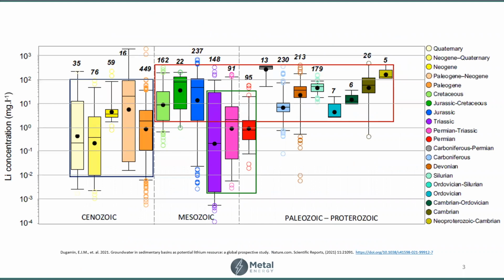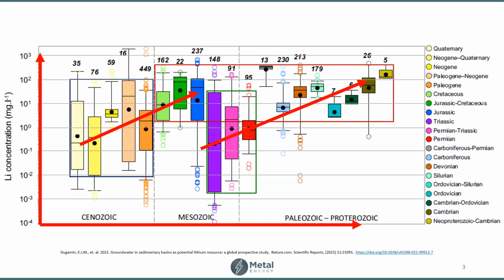The first three graphs I'm going to show you are from a very well documented paper in which the authors looked at 48 sedimentary basins worldwide. And in the end, the results really speak for themselves. This first image, geological timescales on the bottom, that's representing over 500 million years, lithium concentrations on the left-hand side. You get a general trend that as you go throughout time, your lithium concentrations increase.